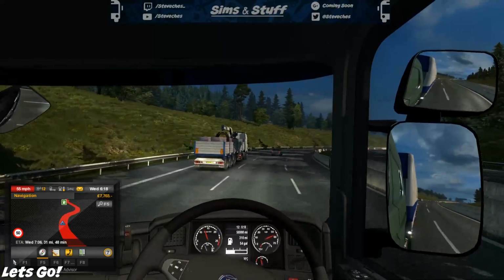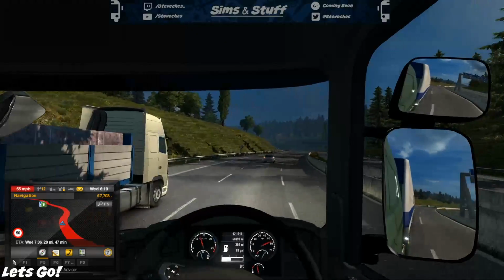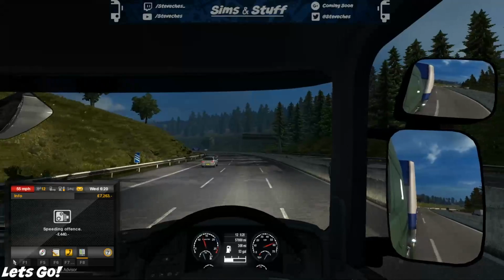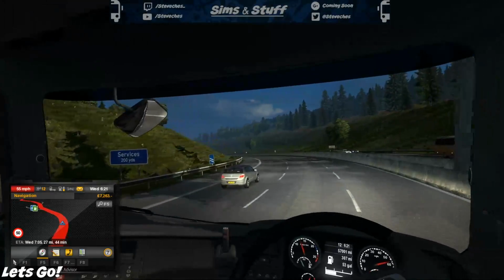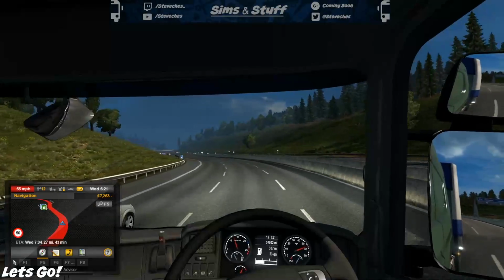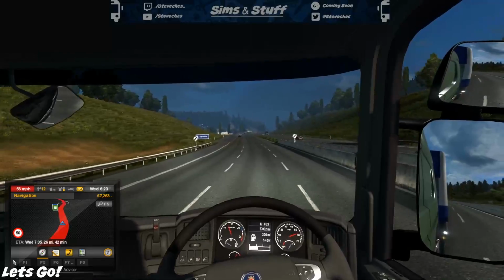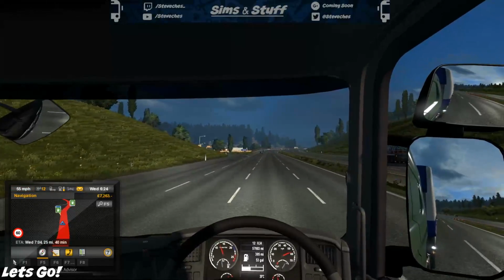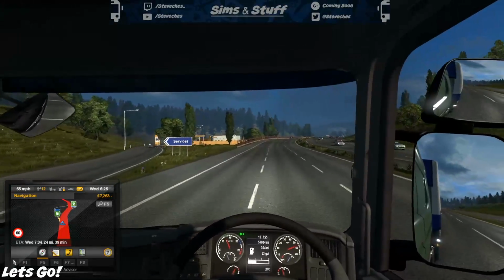Remember when I first started playing the game using an Xbox 360 controller, I hated overtaking trucks because of the slightest little thumb movement and speeding, and I crashed into the barrier. 55 and then 50. Okay, speed cameras for the win. Yeah, it's obviously with the steering wheel now, it's a lot easier.